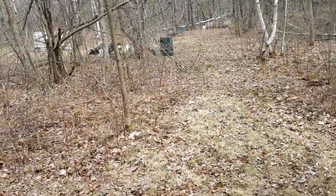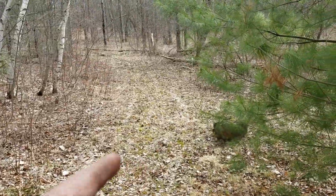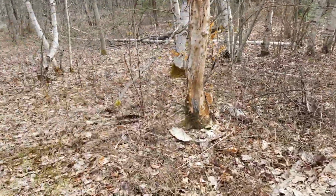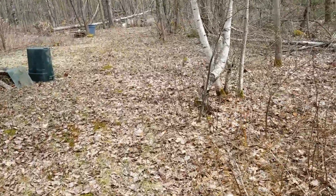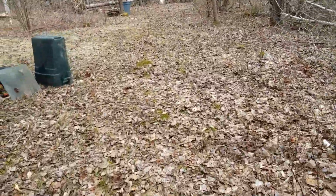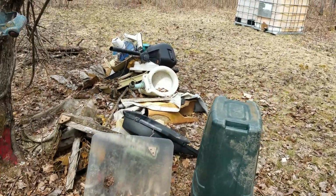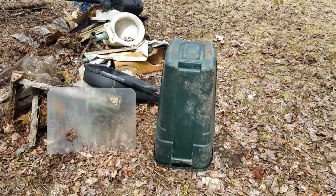This is my ongoing project. So we would go this way, and this would take us all the way through the woods back to where we started the video. This is my never-ending garbage pile. I got rid of 15 bags today that I had boxed or bagged up over the fall. I still have all this. It's disgusting. This is what they buried.